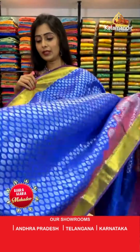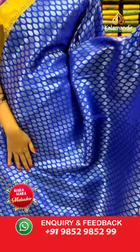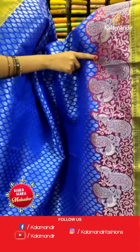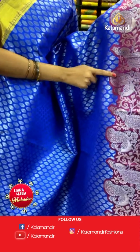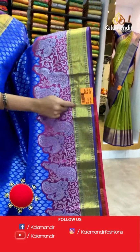Here is the next one, which is a blue and pink combination saree. All over the body we have got silver zari brocade design, and coming to the border we have got silver zari peacocks along with floral jal design as well. Also we can see here golden zari lines designer border here.